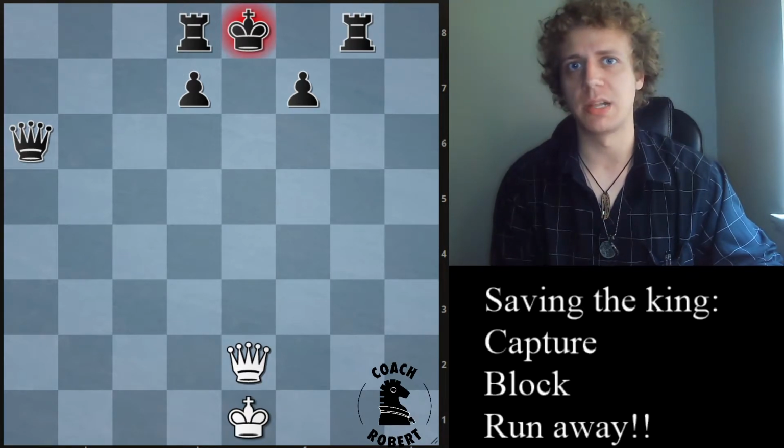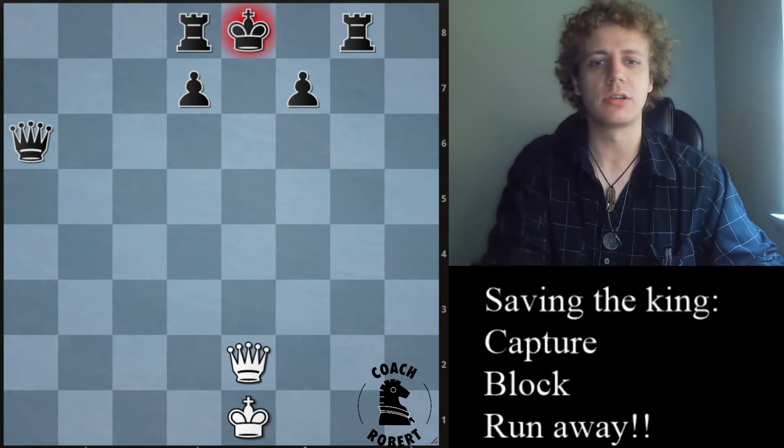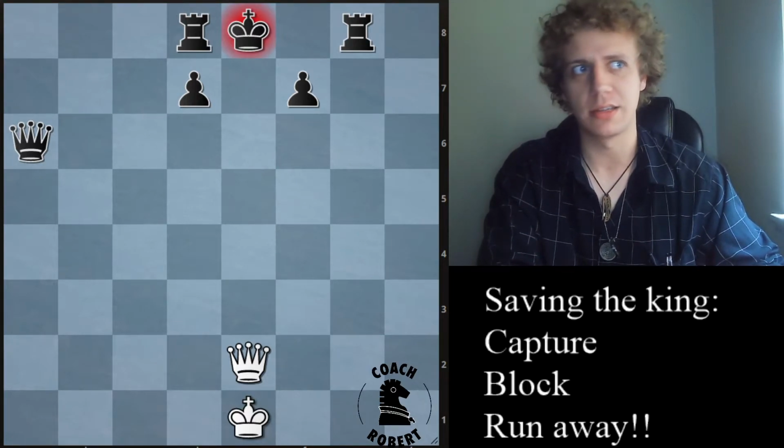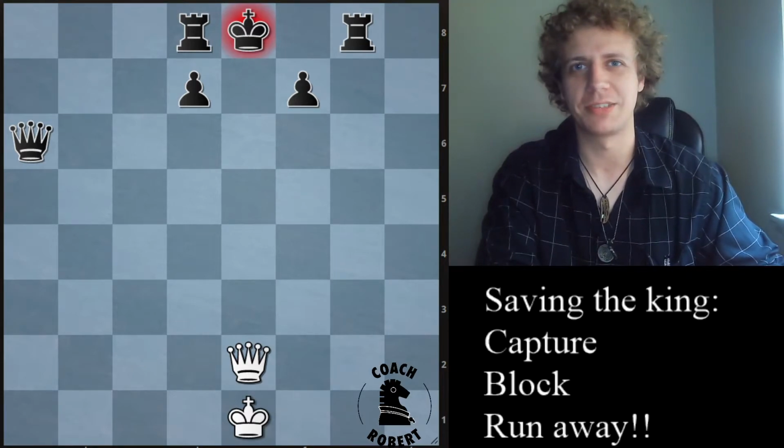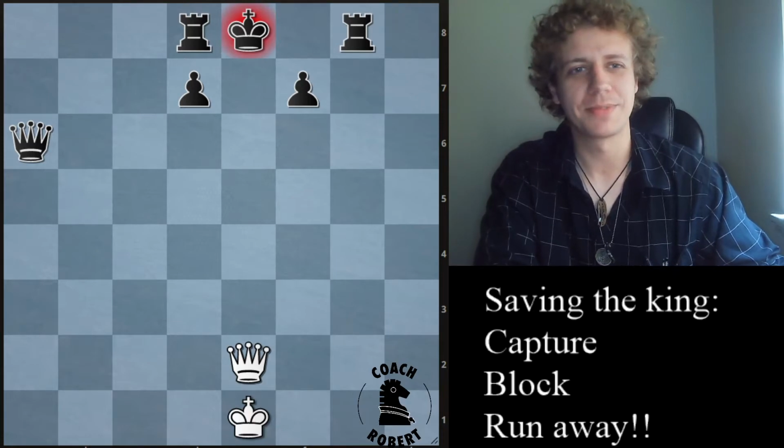This position's black to play since black's king is in check. You can always tell whose move it is by looking to see who's in check. If they're in check, it must be their turn, unless both players have done something terribly wrong, which does happen. Sometimes it's very funny.